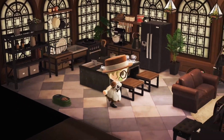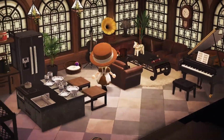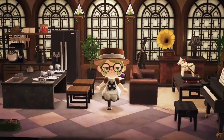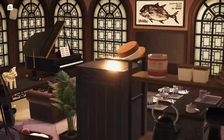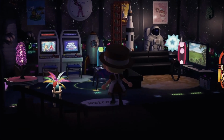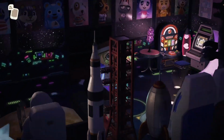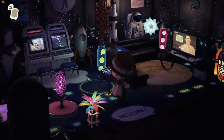I love this. And we've got a little dog bowl here as well. Oh, so fancy, but livable. I love it. Such a great combo. Oh my god, each room is just like from a different world. Oh my god, this is amazing! I love this!